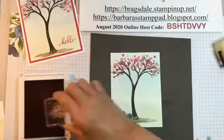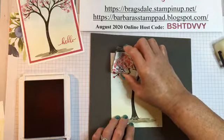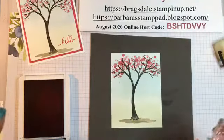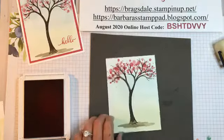I think on my sample, I stamped off. That's why the colors look lighter. But you could do it either or. That's just a really bright cherry blossom tree.